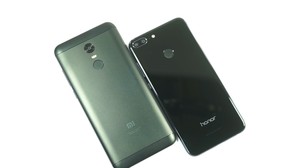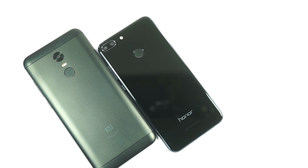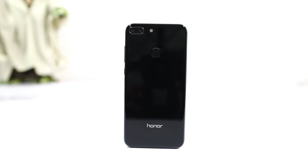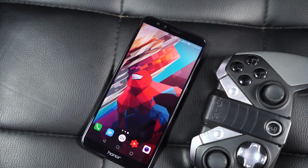Hi there guys, I'm Nikhil from GreedyTech and this is the speed test between Redmi Note 5 and Honor 9 Lite. Honor 9 Lite sports a Kirin 659 processor with Mali T830 MP2 GPU. Base variant starts at 11,000 rupees for the 3GB RAM variant, and that's the one I'm using in this video.